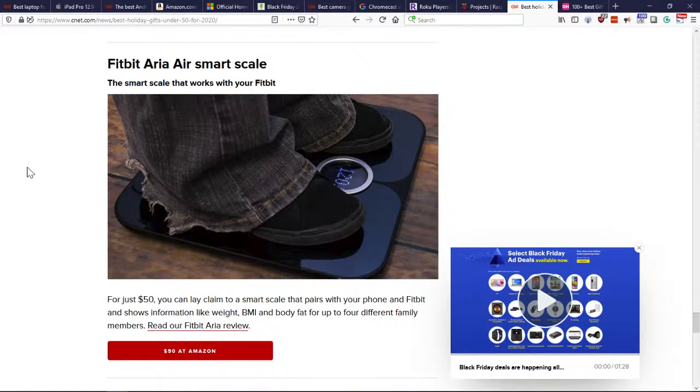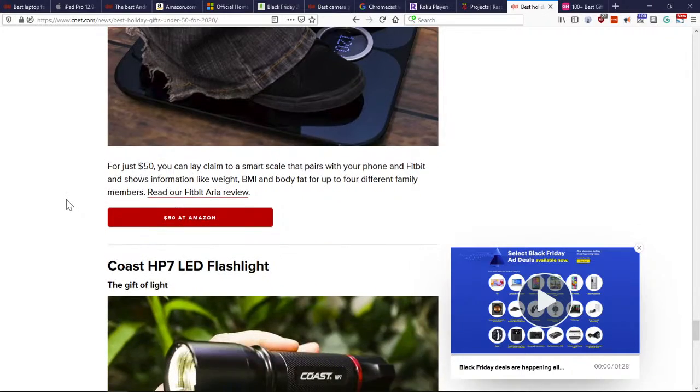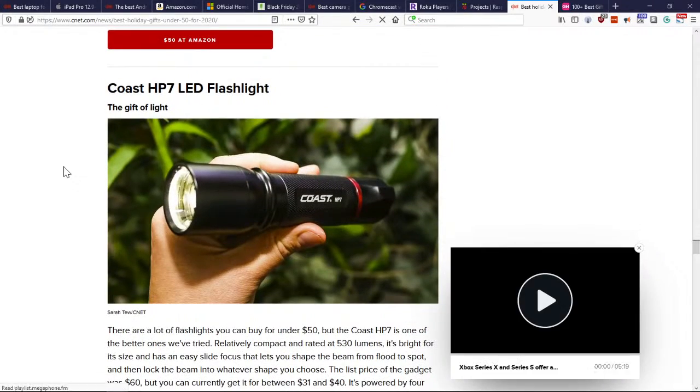Scales. A lot of these scales are very interesting. There is a scale that Wyze sells that's under $30 on Amazon right now. That's a good product. And you connect it up digitally and it will keep track.